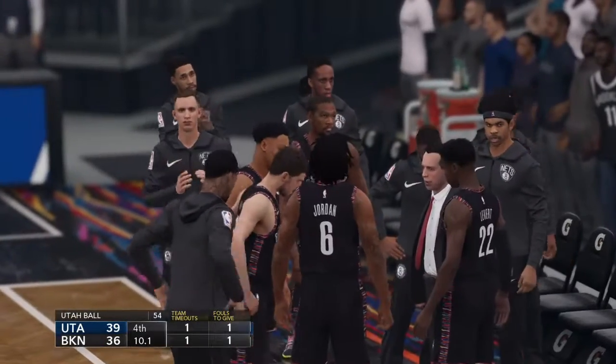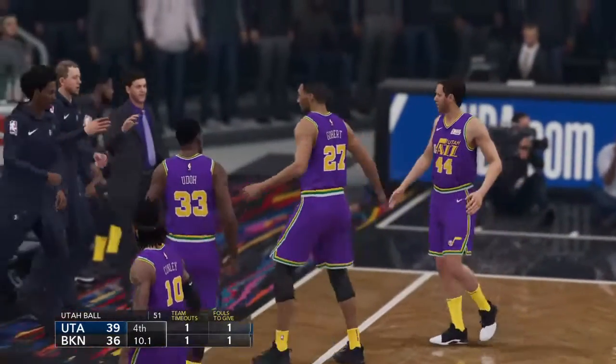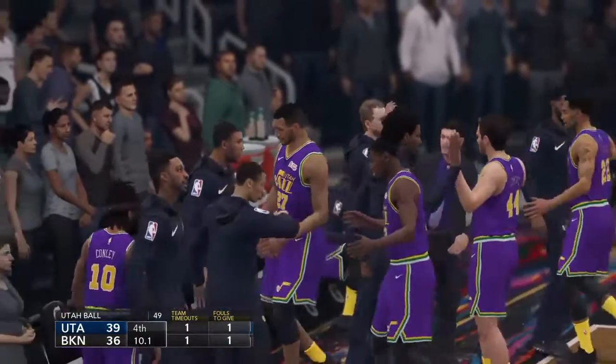So we ask that all smoking take place in the designated areas located outside of the arena. Thank you for your cooperation.